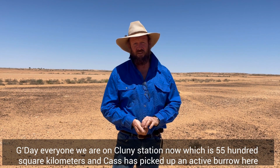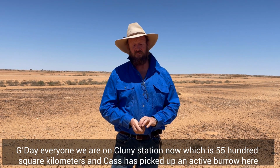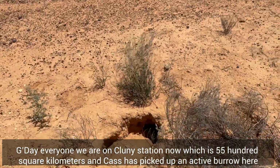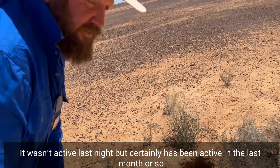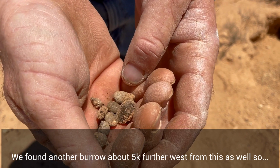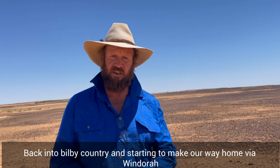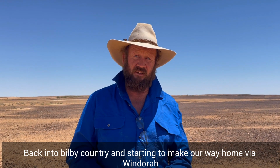G'day everyone, we're on Clooney Station now, 5,500 square kilometres on this place alone, and Cass has picked up an active burrow out here. It's not been active last night, but it's certainly been active within the last month or so, and we found another burrow about 5 kilometres further west than this as well, so back into Bilby country and starting to make our way home via Windora. It's been an amazing trip.